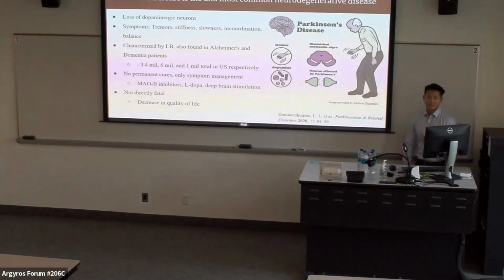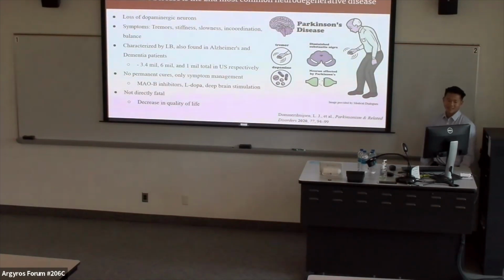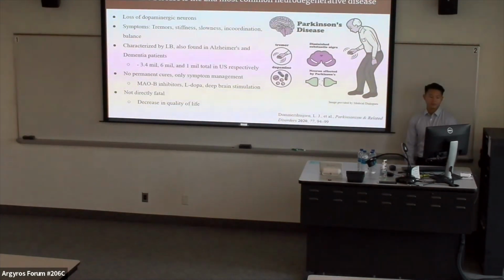Parkinson's disease is the second most common neurodegenerative disease. It is characterized by a loss of dopaminergic neurons, which affect voluntary movement and mood, as seen in the image on the right. Symptoms can be seen in tremors, stiffness, slowness, incoordination, and balance problems.